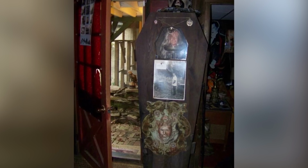Alright. The vampire's coffin. This small ancient coffin was brought to the Warrens by a family who believed that it housed the spirit of a vampire.